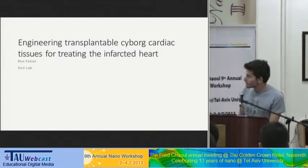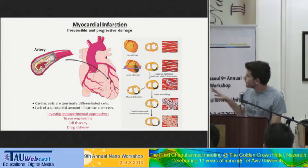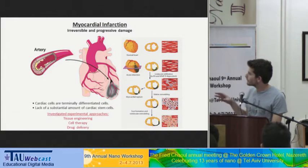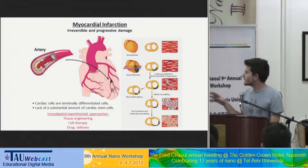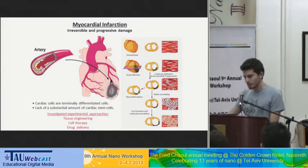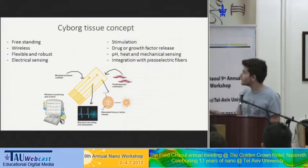Hi, I'll talk to you again about cardiac tissue engineering. You've already seen this slide. As Sharon told you, when a vessel supplying oxygen and blood to the heart gets blocked, you've got a myocardial infarction, and you need to replace a piece of the heart. And that's what we try to do in our lab. We try to generate replacement tissue to treat the heart.